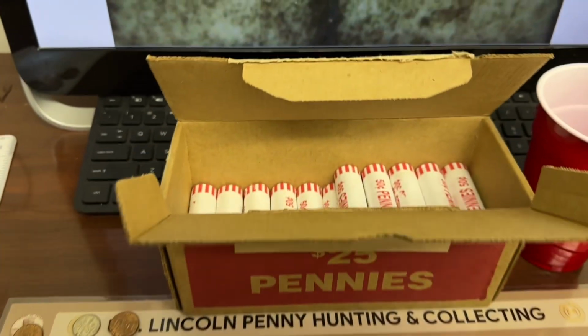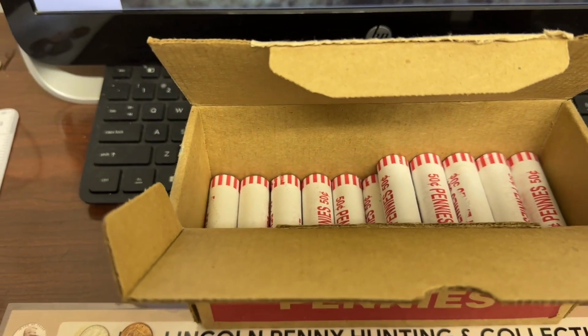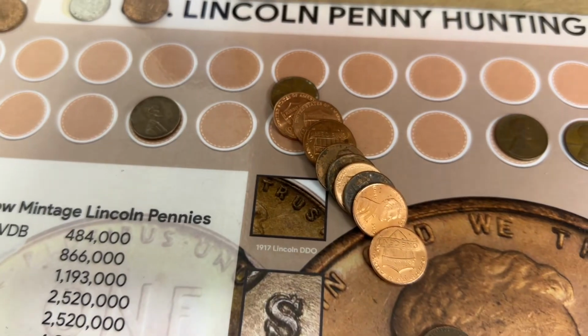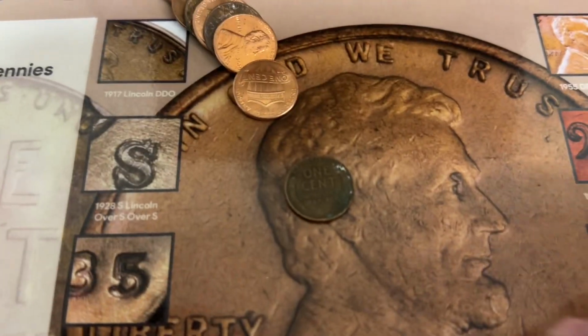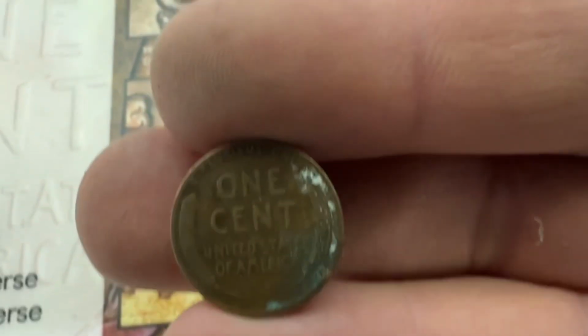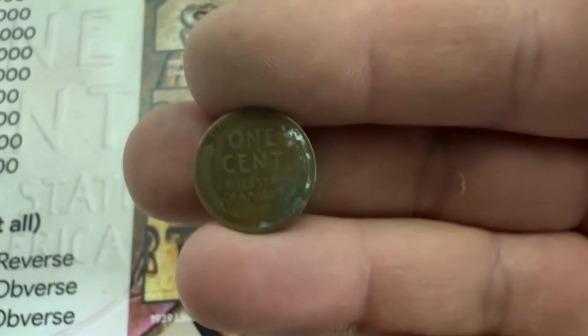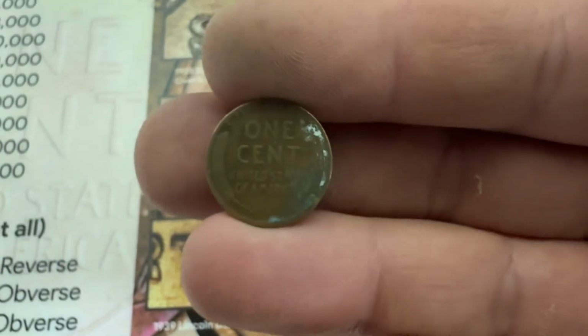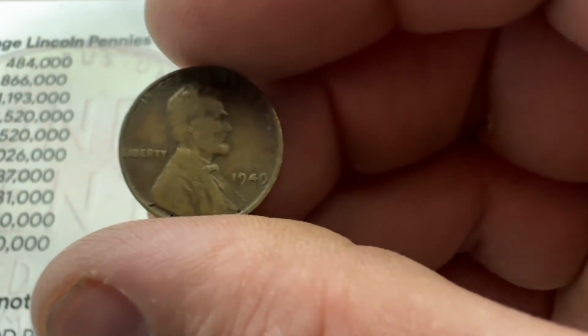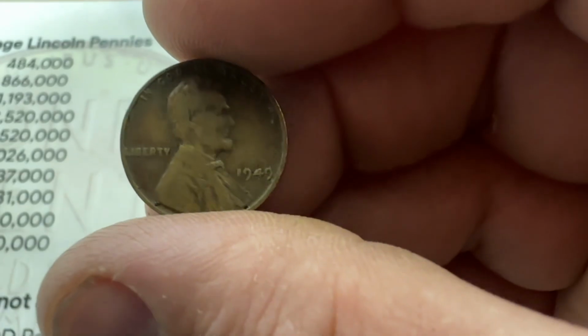All right, I'll bring you back on roll 25, halfway through the box. And I pulled this guy right here. He was about, I guess, 2/3 of the way through the roll. Reverse facing. Oh boy. There you go. He was reverse facing, looking a little slick on the back. Let's check out this thing, 1949 Philadelphia.